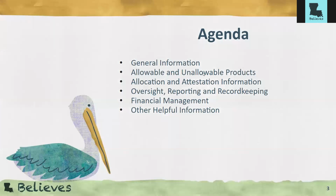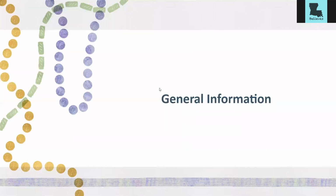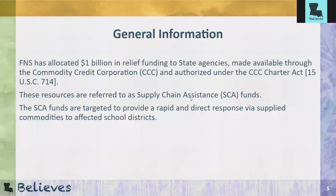We're going to go over just general information, allowable and unallowable products, the allocation and attestation information, oversight reporting and record keeping, financial management, and some other helpful information. So to start, some general background information about the supply chain funds.